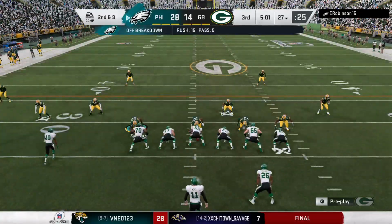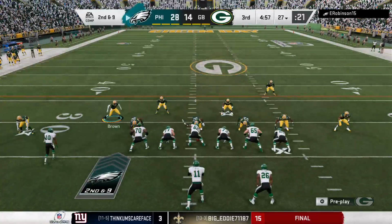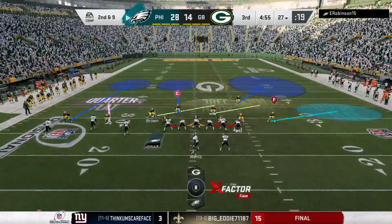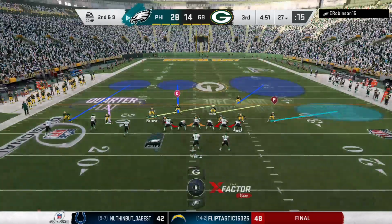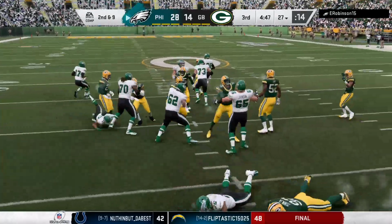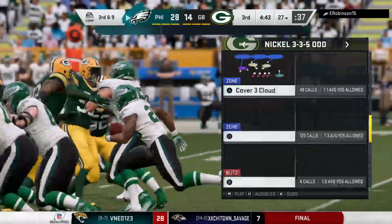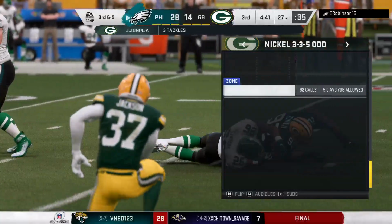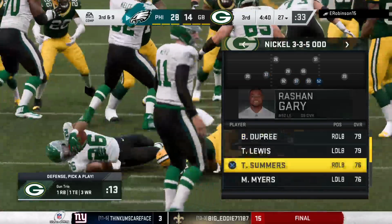Here's 2nd and 9, just a yard on that last run. It's a 2nd down run with Sanders. Trying to find a lane, but instead he'll get back to the line of scrimmage and no more. No gain on the play there, so that doesn't help. Now they're looking up at a 3rd and 9 situation.